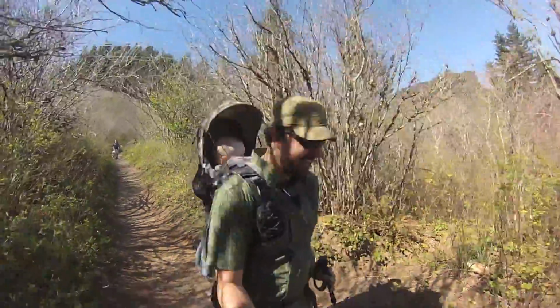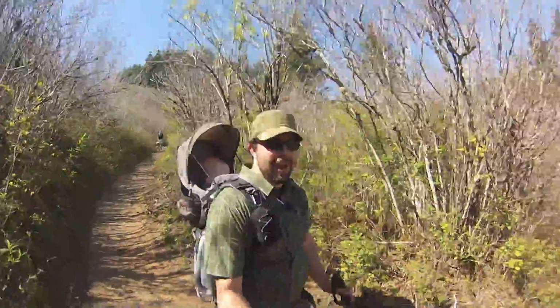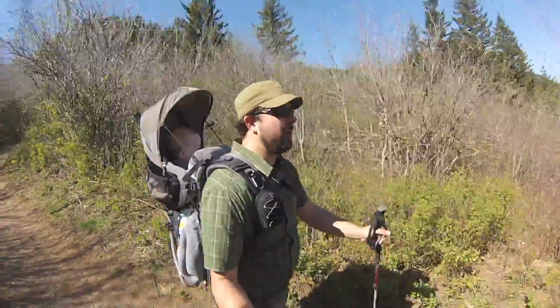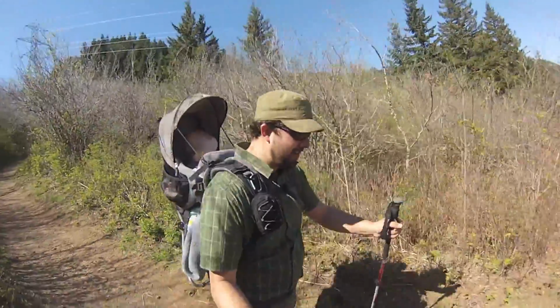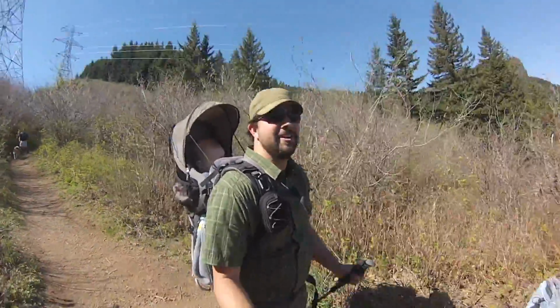Definitely suggest this hike. Certainly fun, certainly beautiful, especially in May when all those wildflowers come out. So come on out, enjoy the beautiful hike, and create that second story. Happy hiking.